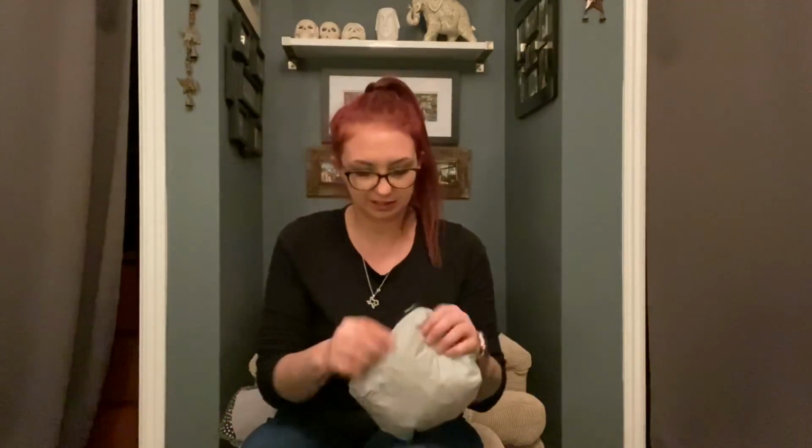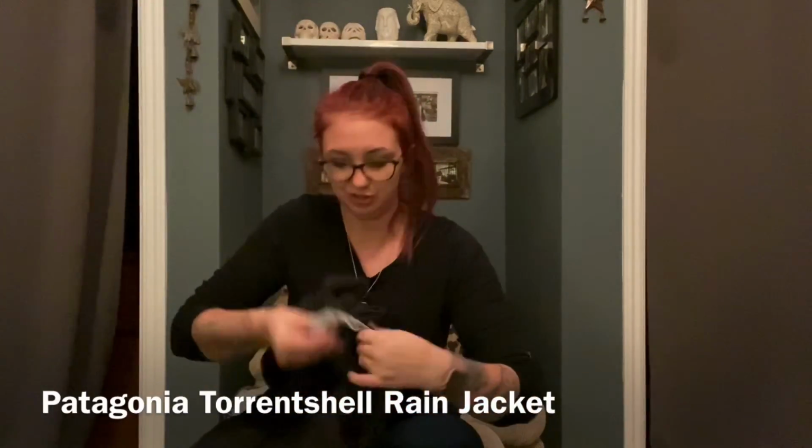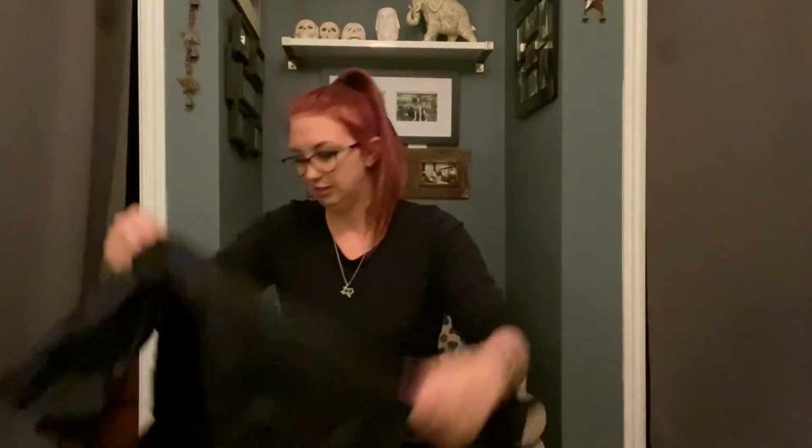A rain jacket. This is a Patagonia jacket, folds into its pocket, which is really convenient for packing away. Another thing, it's got pit zips, which is one of the features I was looking for. So yeah, just a Patagonia black rain jacket. I don't have rain pants yet. Still looking on what I want to do with those.